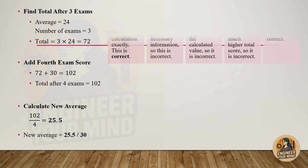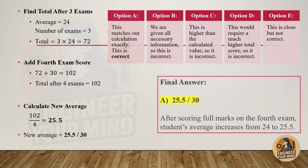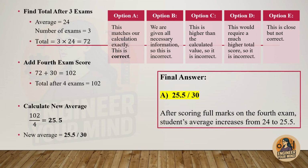So, the first step is to find the total score after 3 exams. If the average after 3 exams is 24, then the total score is 3 multiplied by 24, which equals 72. Now add the score from the 4th exam. 72 plus 30 equals 102. This is the total score after 4 exams.